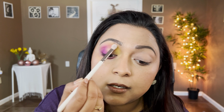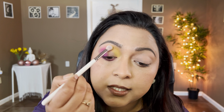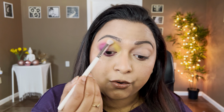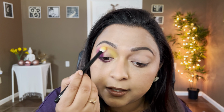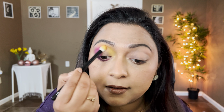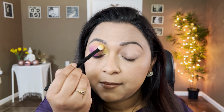Probably should use a different brush, just so that that yellow is more prominent. Just there. Now because I'm more of a medium skin tone, if I want this yellow to pop, I can put a white base, and that would make the yellow pop much more. But yeah, the star of the show is the purple, and I don't want to lose any purple. Okay, so I'm going to take the same brush with no additional product and just blend the yellow and the orchid shade together.